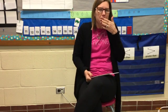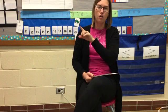Word detectives make sure to look across the whole word from start to end. Okay? So that means when you're reading a book and you get stuck on a tricky word, you don't just shrug it off and keep going, or mumble something and then keep going. You stop and you look at that word really closely from the beginning all the way through to the end. I'm going to give you an example of what I mean by that.